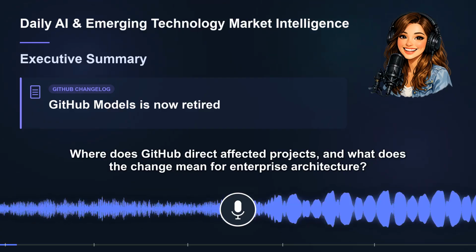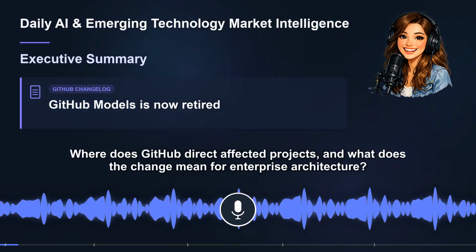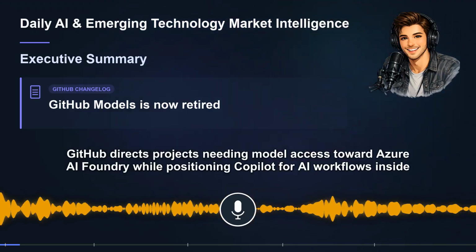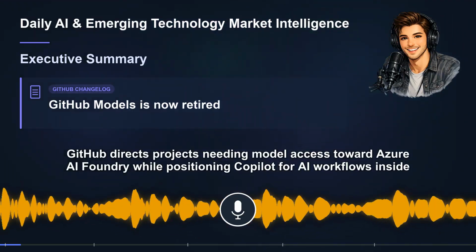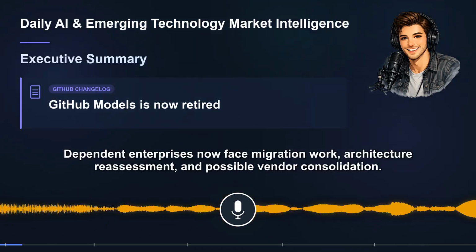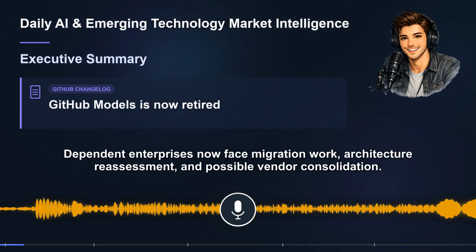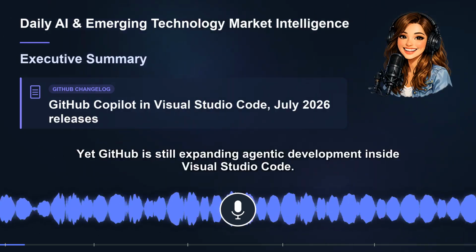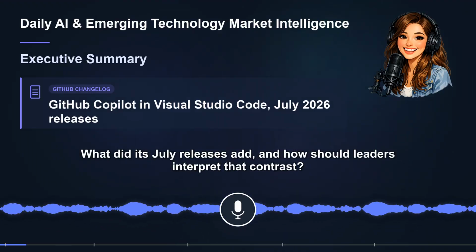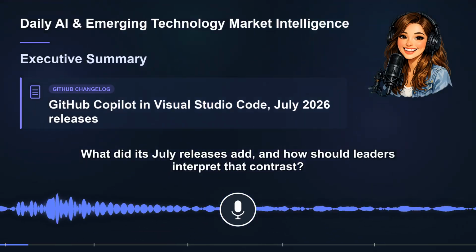Where does GitHub direct affected projects? And what does the change mean for enterprise architecture? GitHub directs projects needing model access toward Azure AI Foundry while positioning Copilot for AI workflows inside GitHub. Dependent enterprises now face migration work, architecture reassessment, and possible vendor consolidation. Yet GitHub is still expanding agentic development inside Visual Studio Code. What did its July releases add, and how should leaders interpret that contrast?